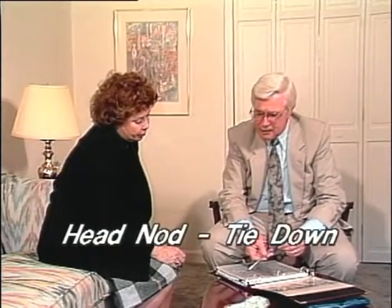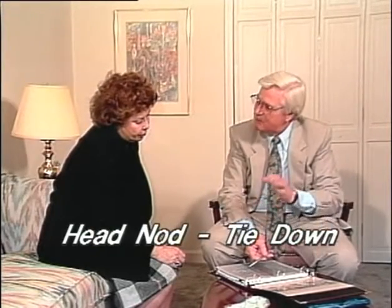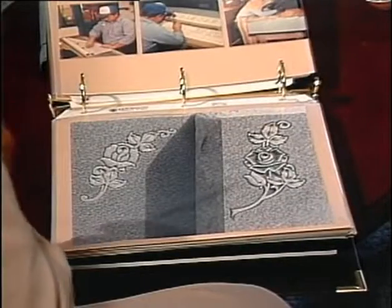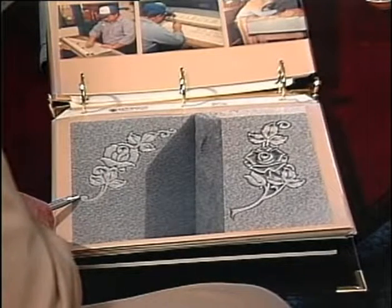The shadow created by the deep carving makes this rose look very realistic, doesn't it? Yes, yes, it really does. Mrs. Smith, the rose carving at the left is typical of production work.